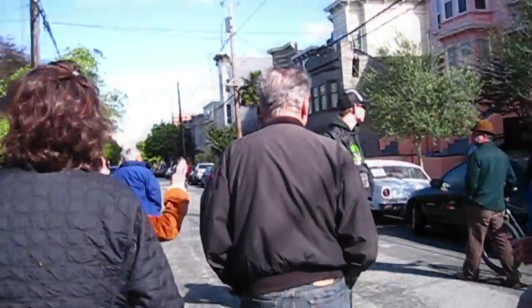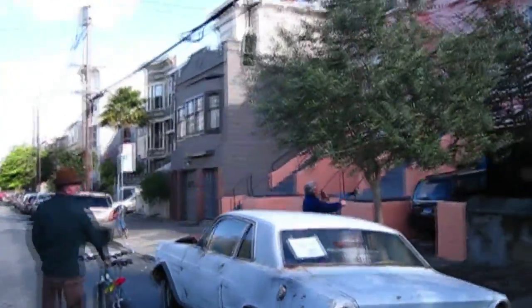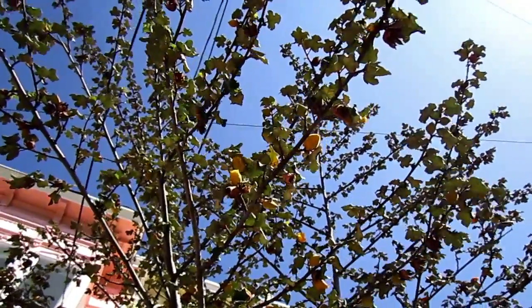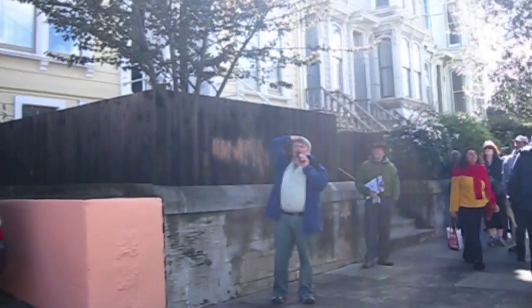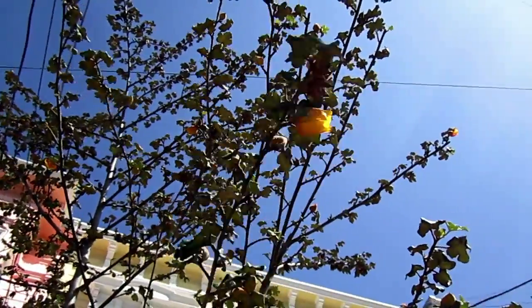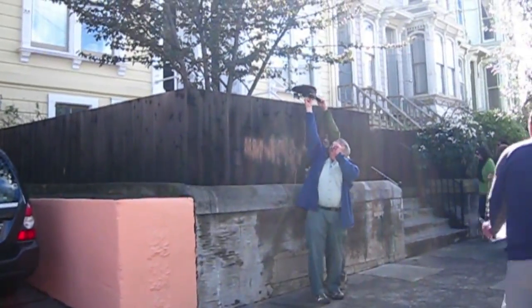Here's another unusual tree from California. Has 1 bloom on it right now. This was introduced by General Fremont when he came to California to separate California from Mexico. How many politician wannabes are good botanists? It's got these great big flowers. It's in the same family as coffee.